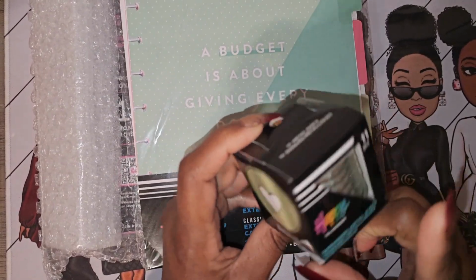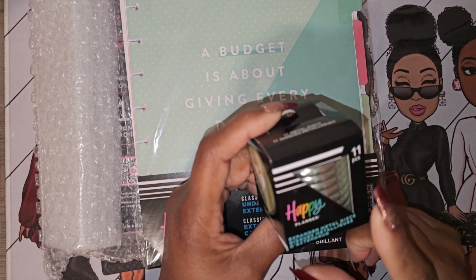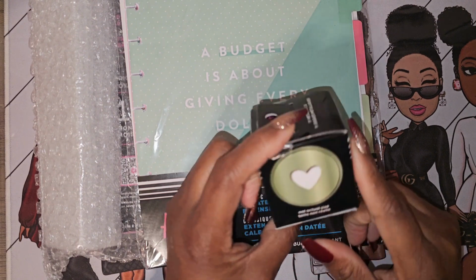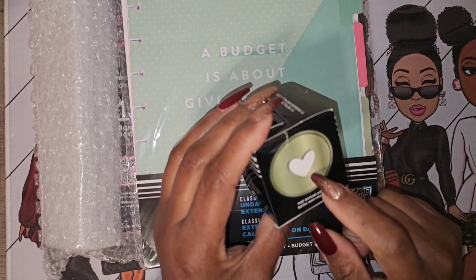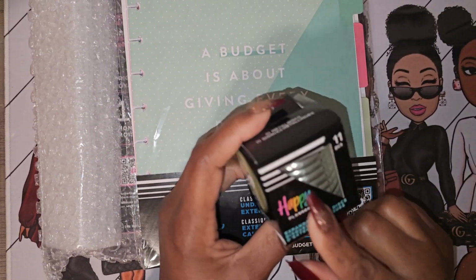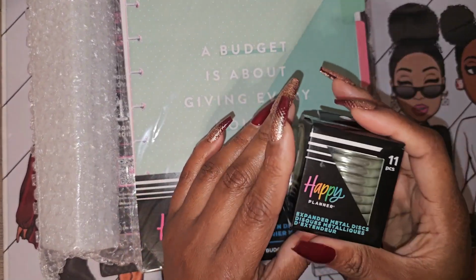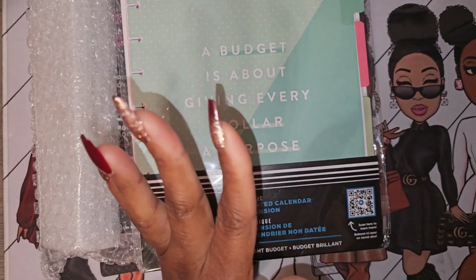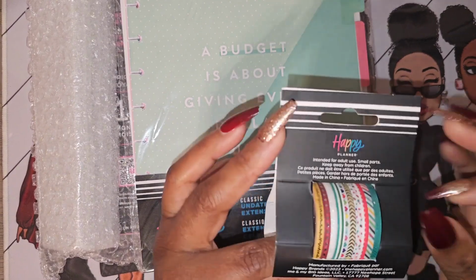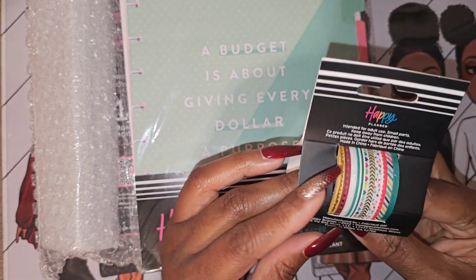Now, I like this mint color, and I'm thinking that I'm going to use this mint color for my 2024 planner. And I'm going to move to the expander disc because I'm going to be adding multiple sections in my 2024 planner. So like I said, everything I purchased was with intention. And everything that I purchased was on clearance and an additional, I think, 20 or 30% off. So I didn't pay full price for anything.